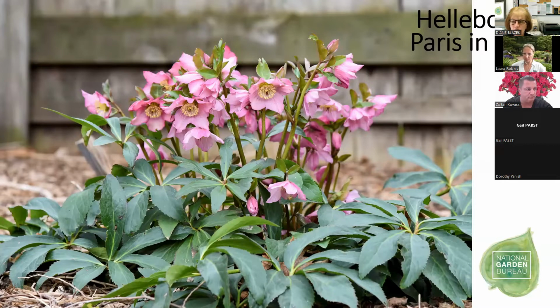There's a couple different kinds. The type that is shown here on the screen is what we call an orientalis type or a hybridus type. These tend to be a little bit later in the spring, but still here in Michigan, they typically bloom in February or March. The hybridus types have a lot more different colors. You can get pinks, reds, shades of really dark slate to black, and white. A lot of them have maroon spotting, or different colors of spotting, on the petals as well.